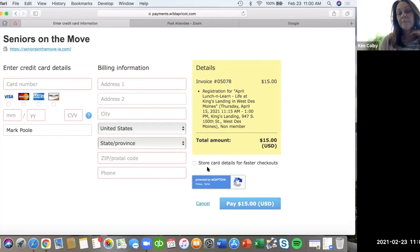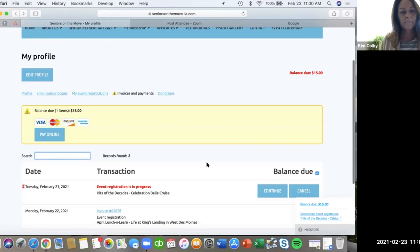And down here, if you'd like, and this is something that can only be done from your personal account. It's not something that Nancy or I can do when we're signing you up on our admin site. But if you're going into your site, you can actually store your credit card for faster checkout later. So it is totally secure, but it's something that Nancy and I cannot do. We could help walk you through it, but that's something that has to be done through your online account. I'm going to back up here because I don't really want to pay for Mark there. Okay.